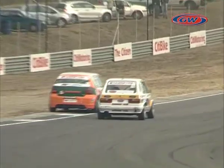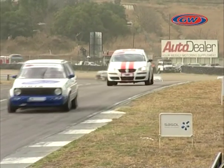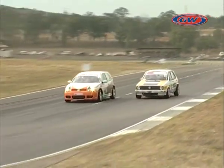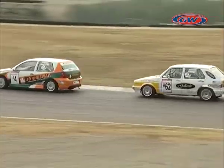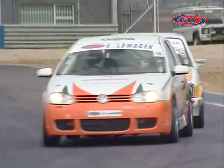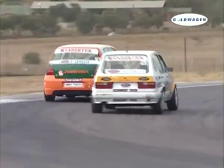Wayne's obviously got a problem. Wayne ran it really tight, but then uses up a whole bunch of road coming out. Let's see whether or not Jason can slingshot past him. Wayne goes defensive. He wants that second place with everything he's got. Jason is going to go out the inside. Let's have a look if he can make it stick. No, Wayne has managed to make that Golf as wide as possible, and he's hanging on to second place.